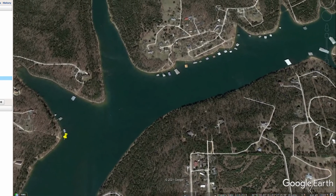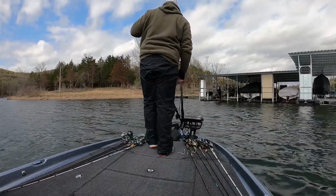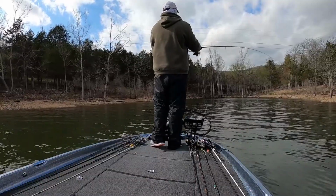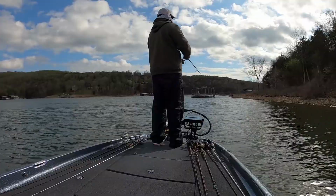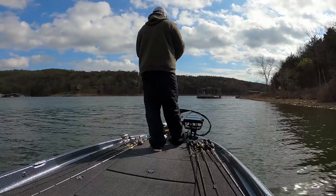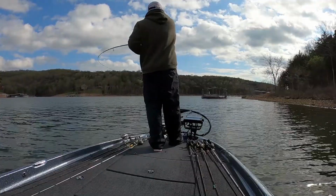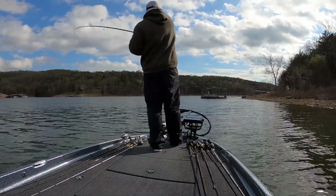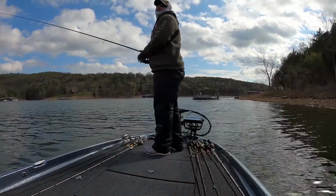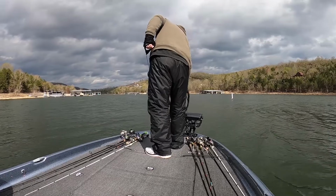So fished around that point for a little bit longer, ran up and fished these two little pockets here on the left side and fished them towards the mouth, and had another good bite that unfortunately we weren't able to get in the boat. So you were throwing a little 5/16 ounce squadron head on a 3.25 rage swimmer. It's a baby squadron head. He spit it. It was another big smallie. It looked like about a 3-pound smallie. We weren't able to get in the boat.